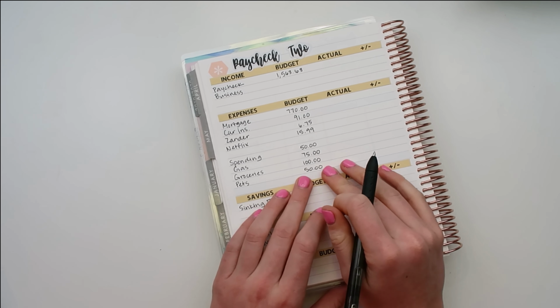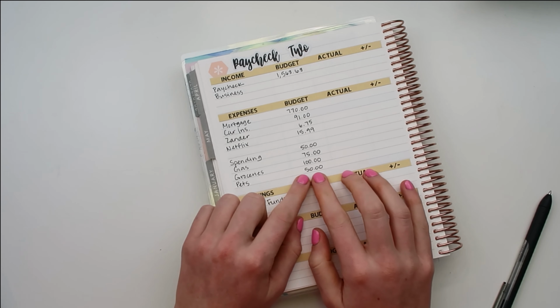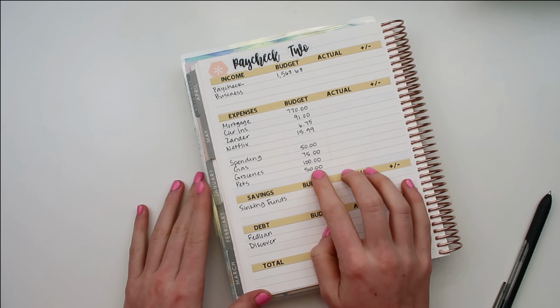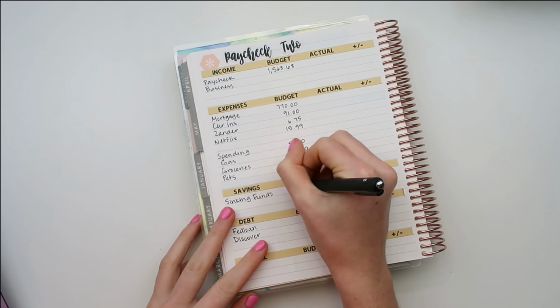And actually, I don't think I have any whiteout near me. I don't actually think I need anything for the pets right now, so I might make that 0 because I don't need anything. All right, for sinking funds, we're gonna put $170 into there.